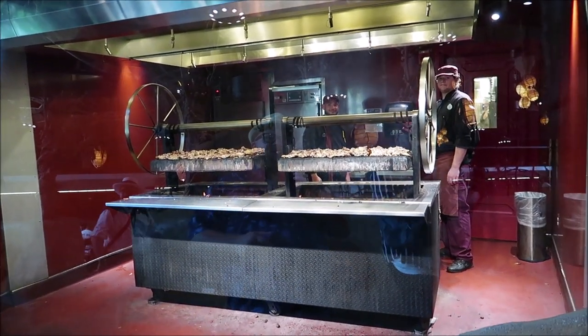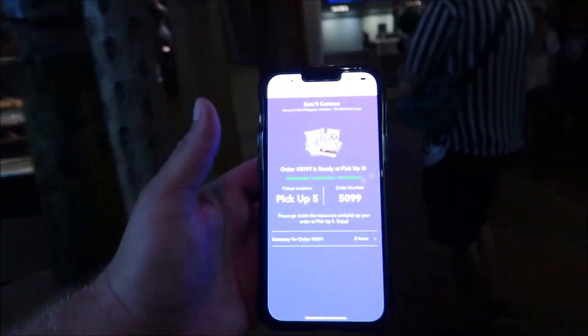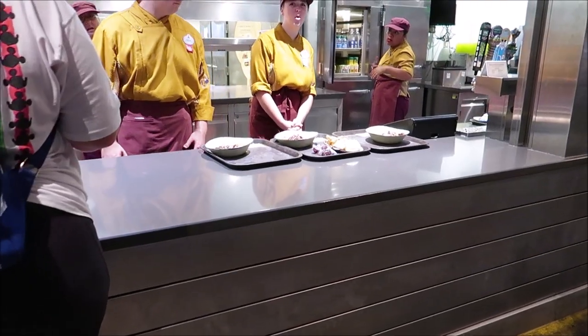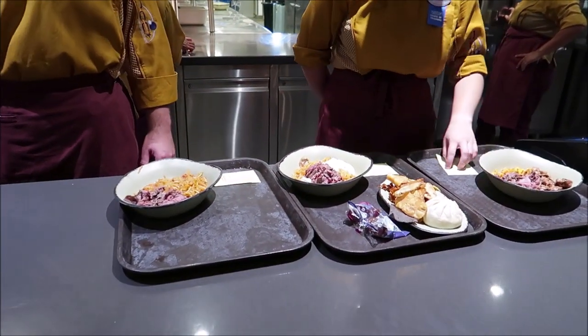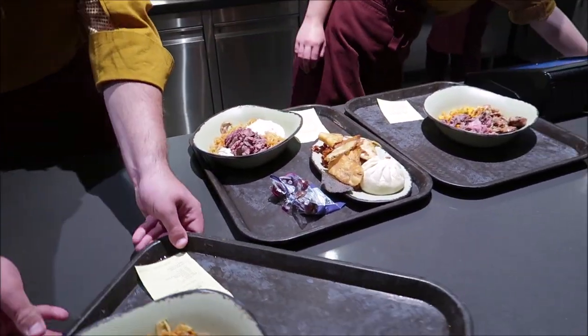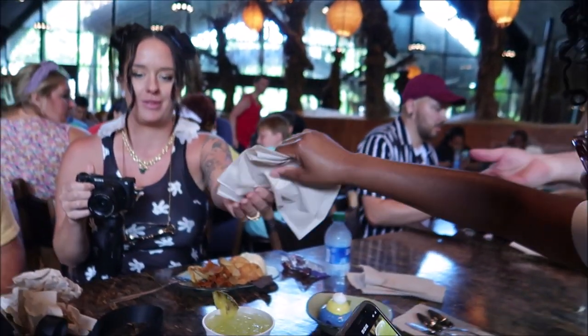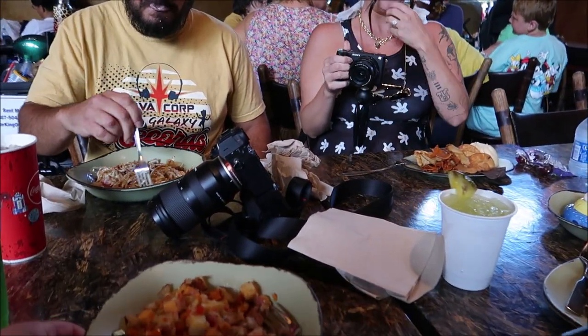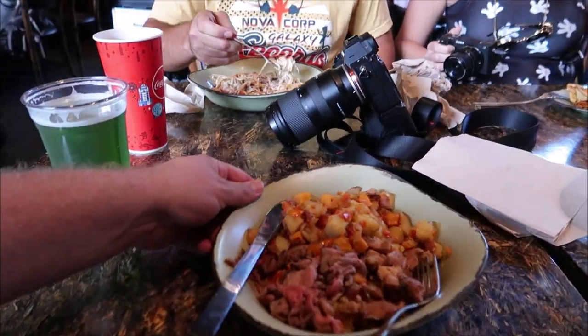Wow, look at them cooking up the chicken. My order's ready. Mine's 5099. Oh, thank you. Glenn is such an awesome tour guide. He went and got silverware for us and napkins, and here's the food.